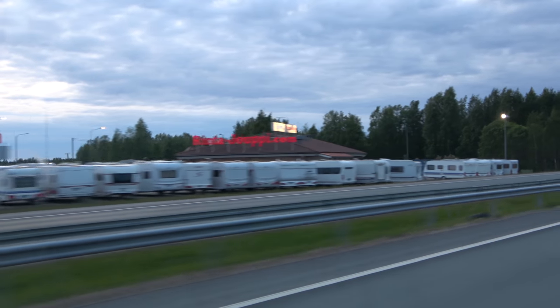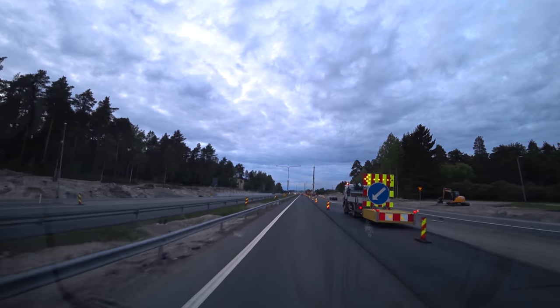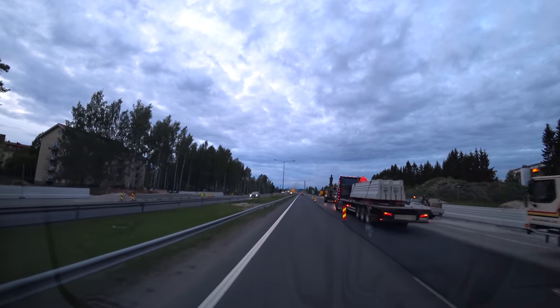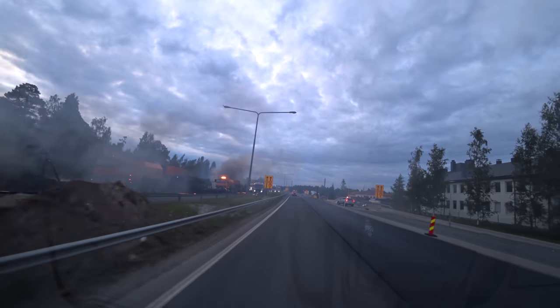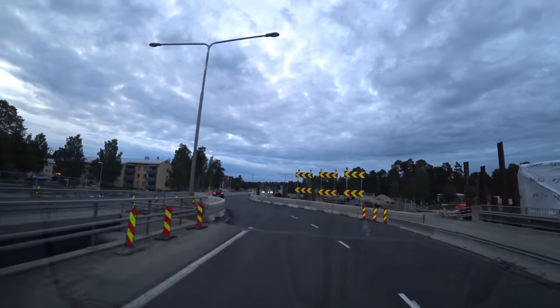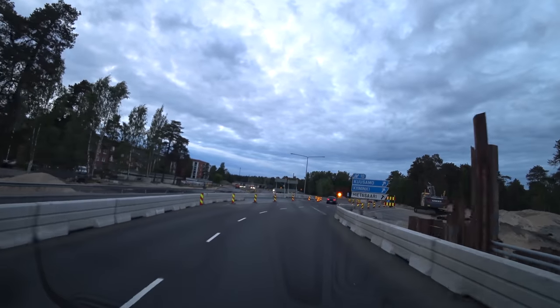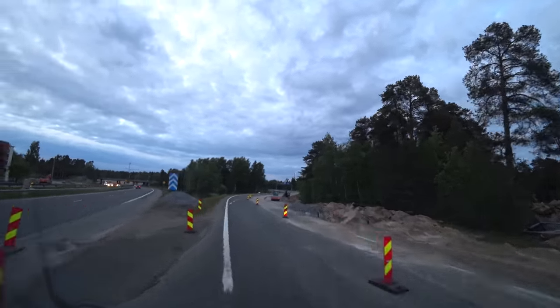RV dealer perhaps? But now it looks like they are repaving the road. I'm too tired for this. You see, I almost missed my exit.